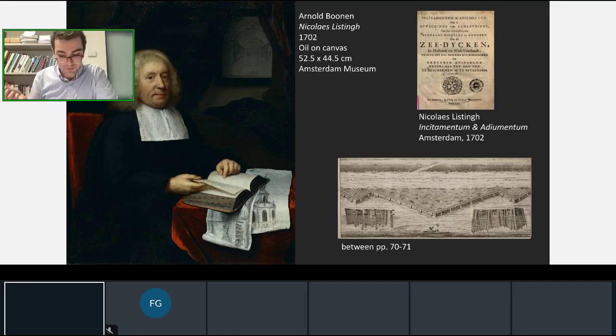On the screen is a Dutch example of what a project image might look like outside the context of the Atlas Blaeu-van der Hem. In this portrait of the lawyer, engineer, and architect Nicolaes Listingh, for instance, the papers dangling off his desk refer to an unrealized building on the Rembrandtplein in Amsterdam, and a design for a sea dike that also appears in a tract he wrote on the subject. Such images could reasonably be called projects.